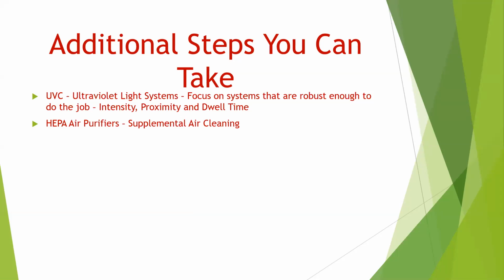I've read articles where somebody says, oh, the coronavirus is 0.12 microns. It's not going to be captured by a HEPA filter. That's ridiculous. The HEPA filter is going to capture, even at that point, 99.97% of the particles. So HEPA air purifiers are a great way to supplement, and they're a good idea to put in buildings.